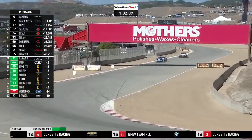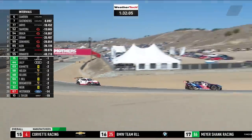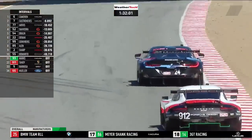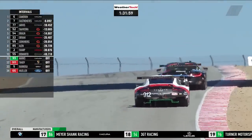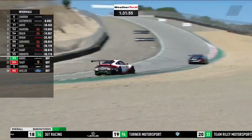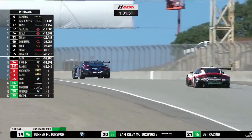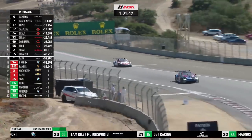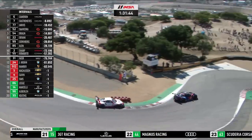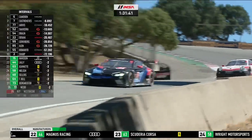So at the front of the field, Dane Cameron still leads. Nathaniel Castro-Neves, his teammate. But now, Jeremy, 9 seconds the gap between first and second. In GT Le Mans, we've got a battle for the lead. It's BMW versus Porsche. Jesse Kron and Earl Bamber were the two that stayed out. And they've got about 8.5 seconds on the first of the cars that came in just before the last caution, didn't they? They timed it perfectly. And it is championship-leading number three Chevy Corvette of Jan Magnussen, who leads the charge ahead of his teammate.